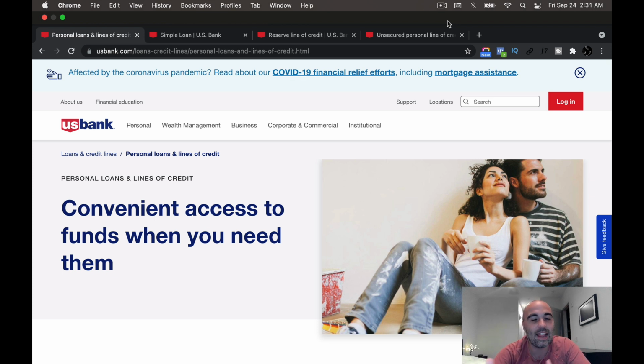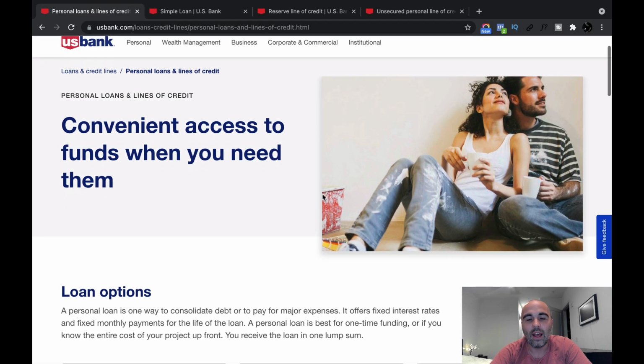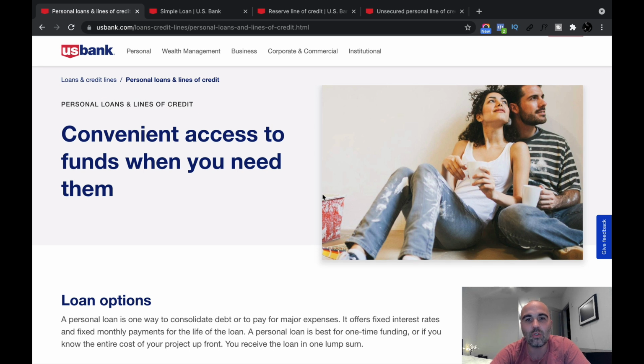Anyways, guys, today we're going to talk about the US Bank Simple Quick Loan. A lot of you guys have liked some of these no credit check loans that I've been doing. Some of you guys have been asking for more of that. And so I'm here to bring you the data points on the quick loan so you guys can get that without a credit check. And then I'm here to also speak on a couple other things that you may want to know about US Bank.